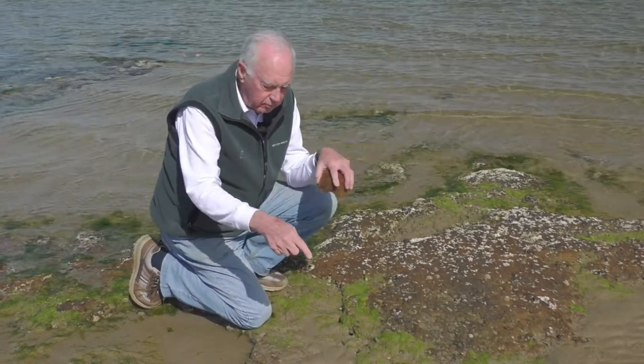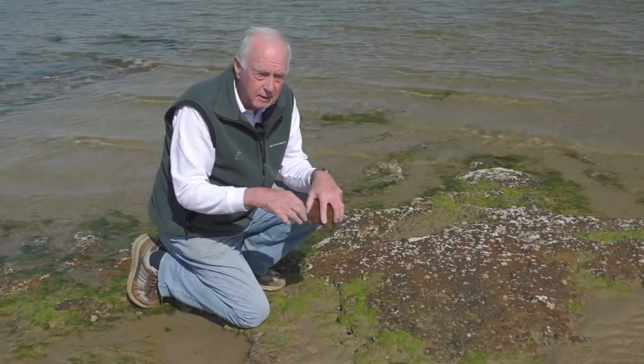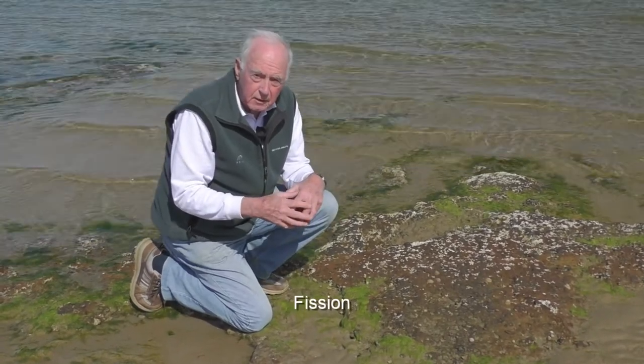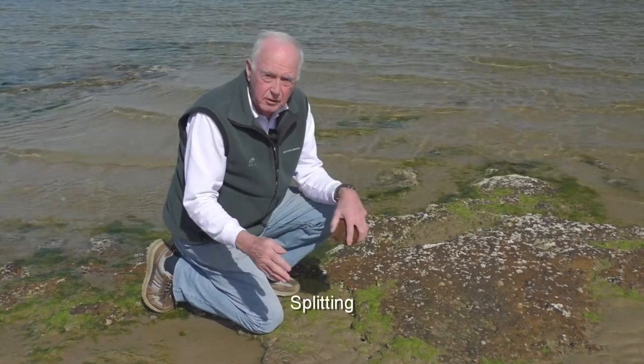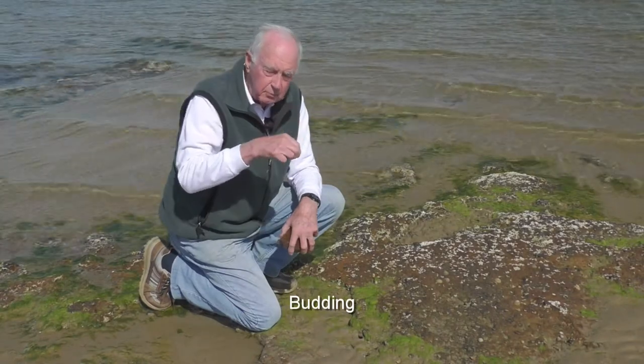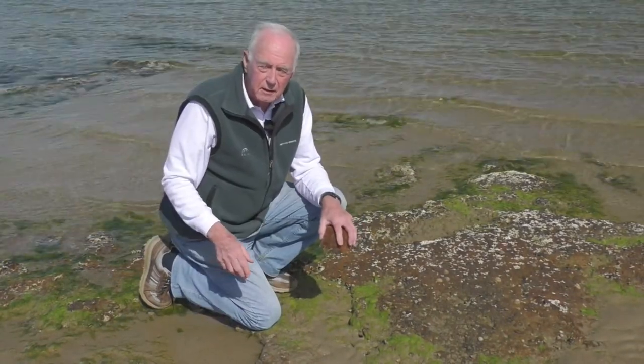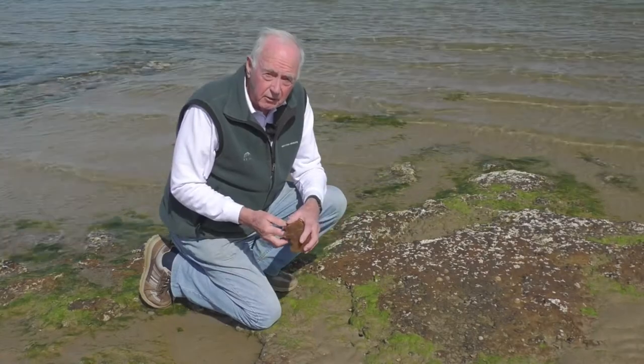They can breed through bisexual reproduction between two of them, exchanging the little cells. They can breed through fission, cloning, or they can split down the middle and turn into two creatures. And around the top of them, they can create little buds of new anemones that float off in the water and go somewhere else.